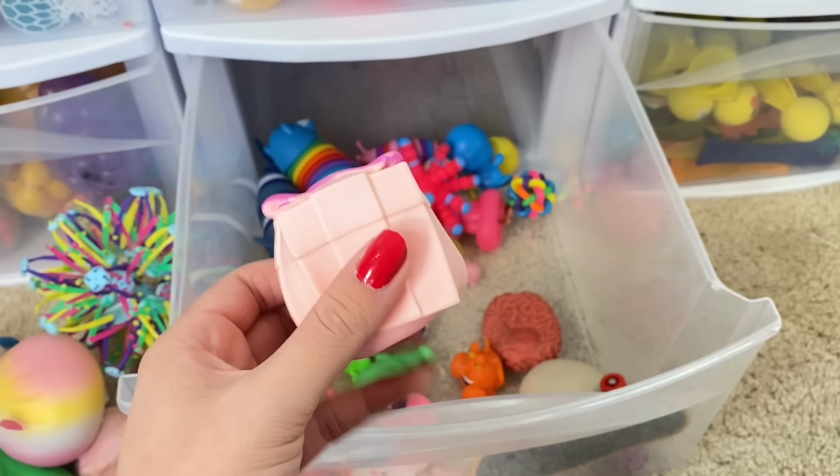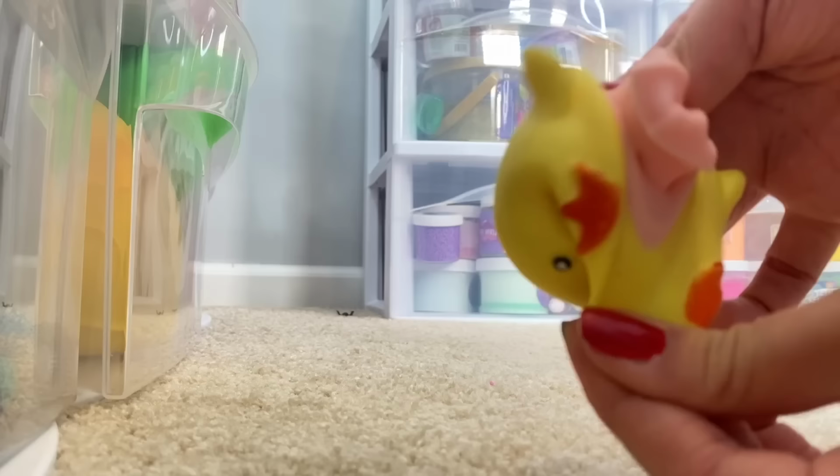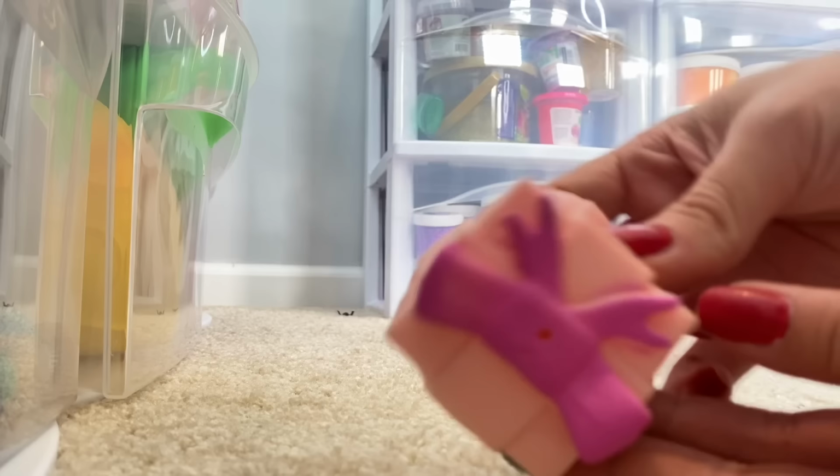Oh, one more cool fidget I want to show you. Okay, so now it's a present box, but watch what's about to happen. It flips into a yellow chick. I like the present box better though, so we're going to fix that. Hang on. Okay, you just kind of have to flip it inside out. Look at that. Voila.